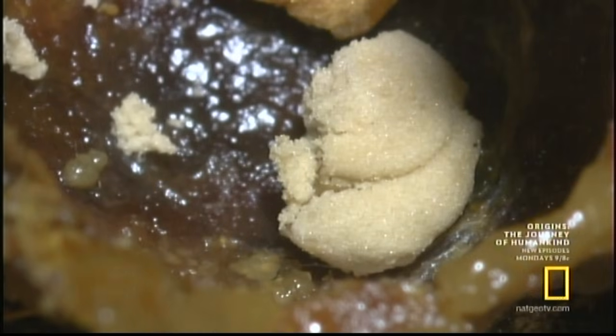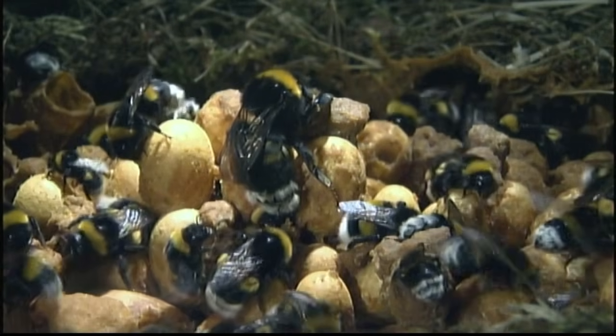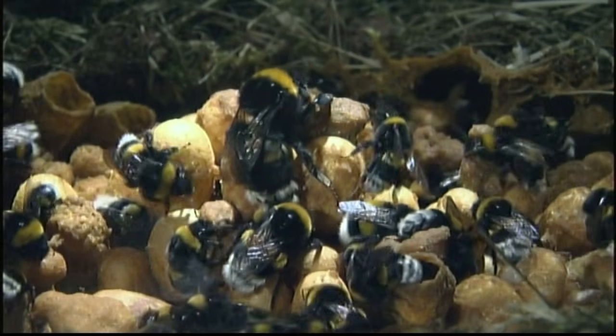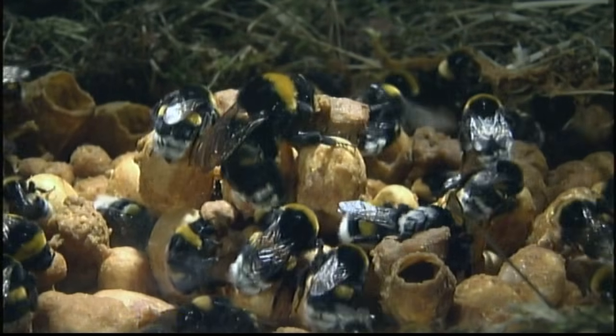In the middle of the pulsating nest is our queen bee. Her duty is to produce eggs, more and more and more of them.